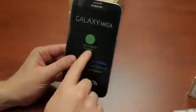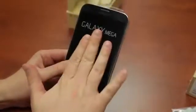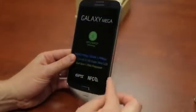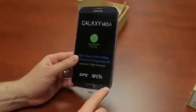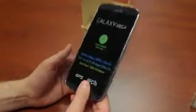This has support for LTE 150 megabits per second, so it should be pretty fast, but I don't think it's going to work here in the US. 802.11 ABG and an AC, so that's kind of nice. 3,200 milliamp hour battery. All right, so let's talk about the height. This is 6.60 inches, or 167.6 millimeters by 3.46 inches, or 88 millimeters. 8 millimeters thin, or 0.31 inches, and it weighs 199 grams.